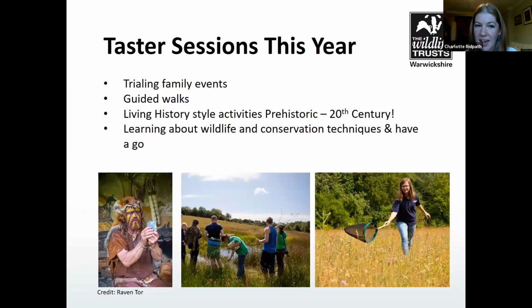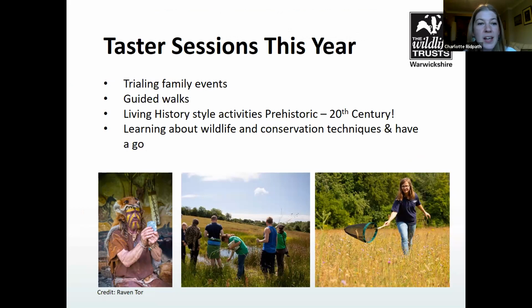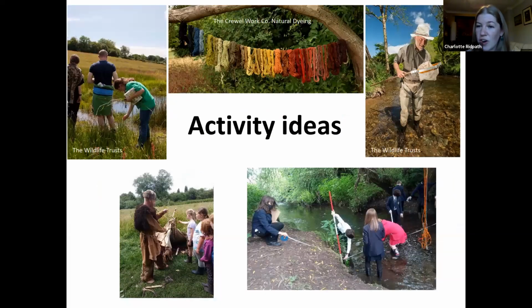So what we're doing this year, and you'll see little bits and pieces, but most of the activities will happen next year when we've got the funding. We're doing taster sessions this year to see what people think, what people like. So it might be family events, guided walks, living history type things, and learning about wildlife and conservation techniques, and an opportunity to try it and have a go. Any of those things, if opportunities come up, will be on our Facebook page. So you can always find out what we're doing there.